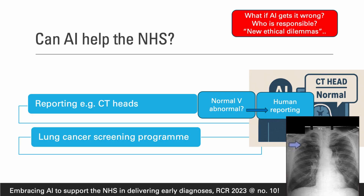So we had a meeting Tuesday morning and we were thinking about how AI might help the NHS. We were talking about CT head scans, and there is the potential maybe for AI, particularly overnight when these things are often coming into the department, to do what would be the first look. Normal, abnormal. And if it was abnormal, then it might go for human reporting, whether that be a CT head reporter, radiographer or a radiologist. So that's something that we're talking about locally.